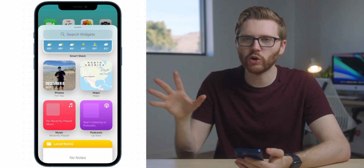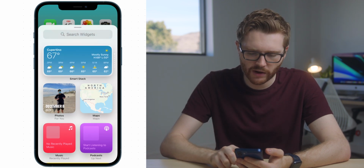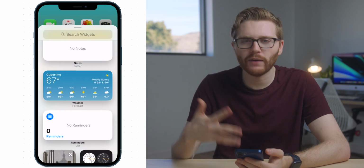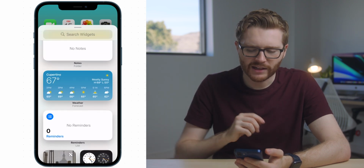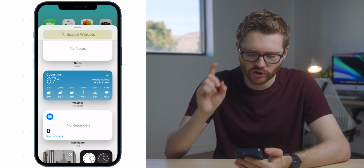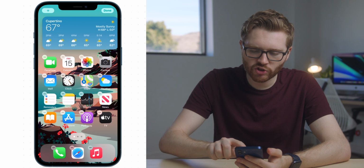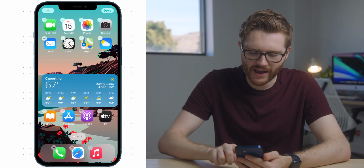So you can definitely look around for some really cool widgets, but let's just use a basic one, for example. Let's go with the weather. We love the weather, love to see a 5-day forecast at a glance. Let's go ahead and add that to our home screen. To do so, we're just gonna tap and hold, and we're just gonna drag it out to our home screen. And we can see here, we can pick exactly where we want it to go.